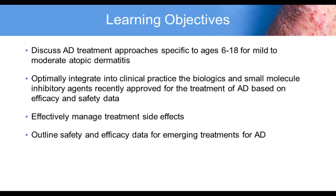The learning objectives are to discuss atopic dermatitis treatment approaches specific to ages 6 to 18 for mild to moderate atopic dermatitis.